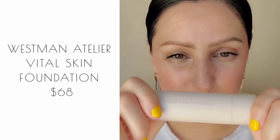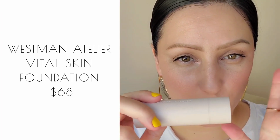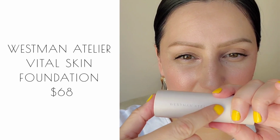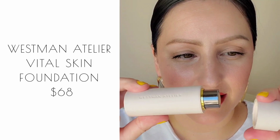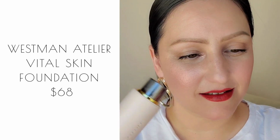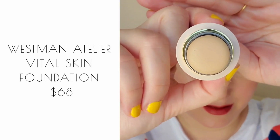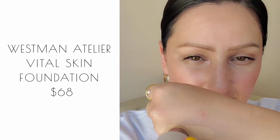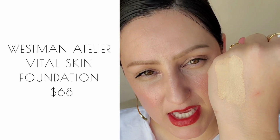All right, let's go. So the first product that I got was the Westman Atelier Foundation, and I have done a couple of videos where I've already used this metal casing, embossed and inserted with the Westman Atelier name in here. I love the magnetized closure. It's really cool. And here is the foundation. Go ahead and do a little swatch here on the back of my hand. As you can see, it is very creamy in texture.